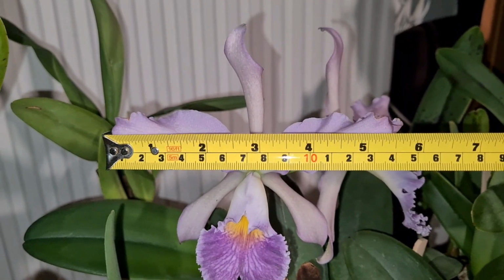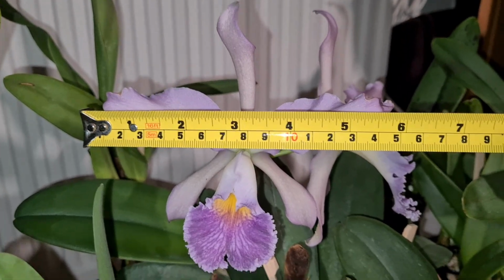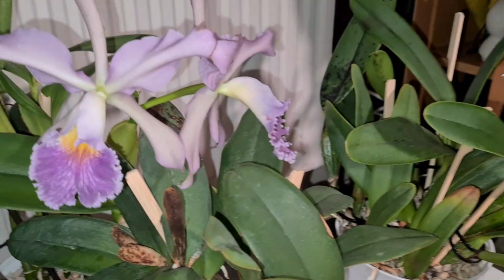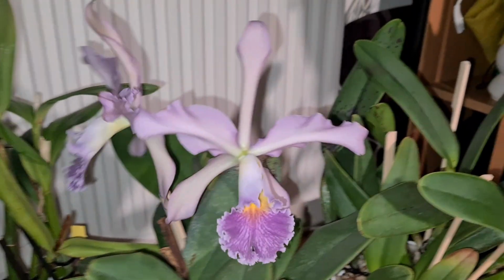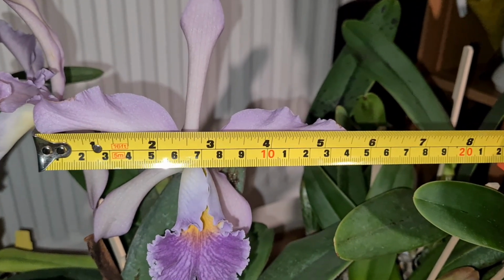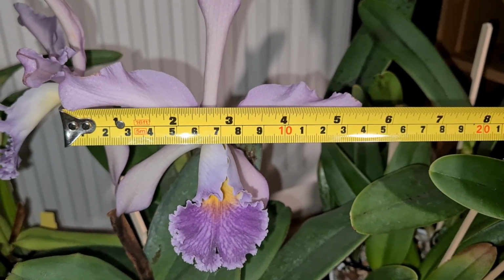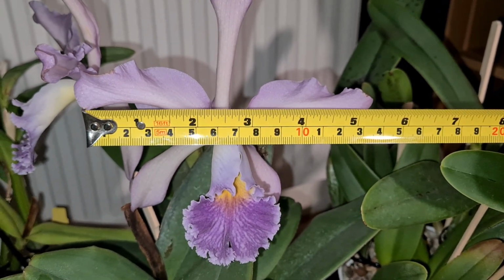Yeah, about 14 today, 14 and a half maybe centimeters. We may come out with one a little bit wider and one less wide, but yeah, this one is a bit wider, so it must have been this one I measured first. It's about 14 and a half, 15. Yes?